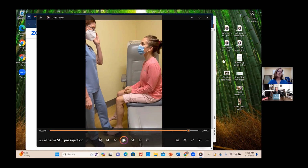I oftentimes will refer to the patients as onions. We'll pull away that first layer. It's real bad. We know it's bad because we can see it, and they'll get better. But all of a sudden, they'll say, "Oh, I've got something other in this other area." Well, there's a lot of neurophysiology that goes on, but these patients can mask themselves.